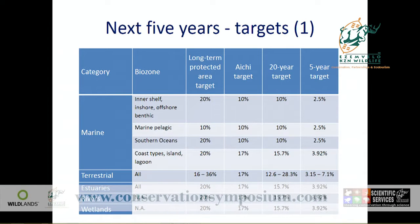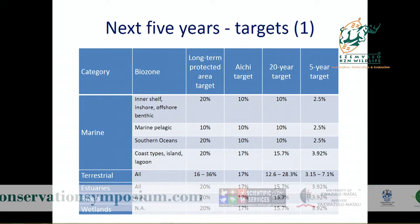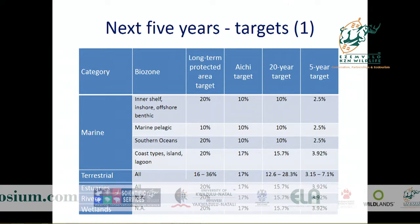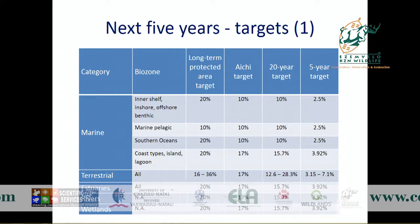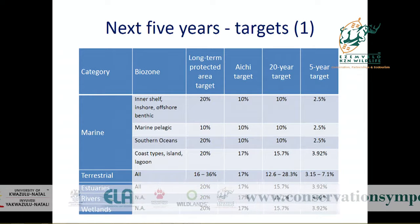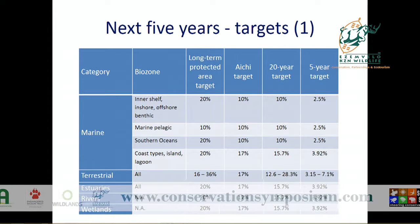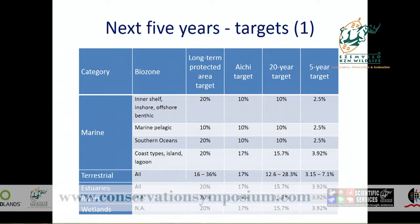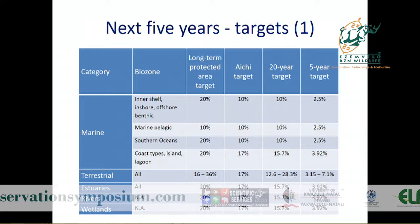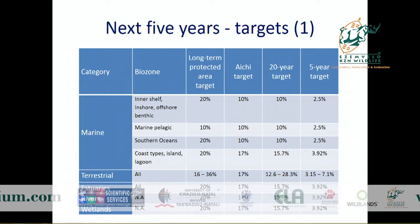what does the plan say we should be looking towards over the next 5 years, with that sense of what we've achieved? Here, the table I've put in has tried to nest those five layers of targeting that I showed you. And we talk about these broad zones where we're trying to establish an equivalency between the marine environment and the terrestrial environment. On land, we would call it a biome, but including the marine, it's the biozone.